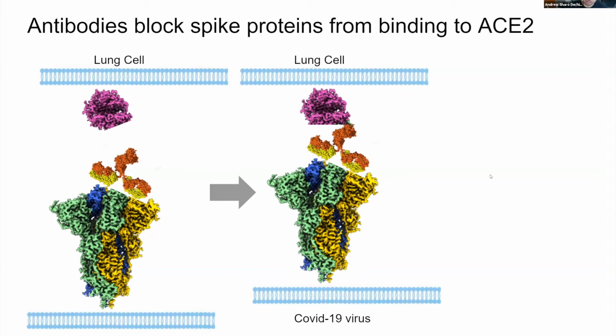And because that antibody is there, that spike protein is not able to latch onto that ACE2 receptor, and the virus does not infect the cell. So that's great. That's what we want. Now, how are these new variants gonna change this picture?